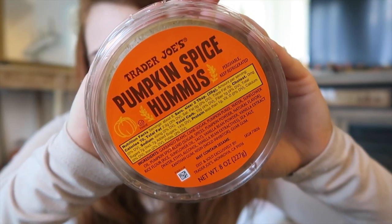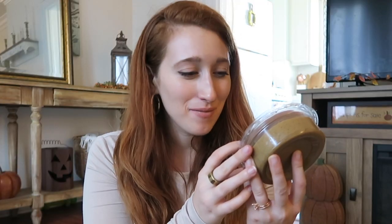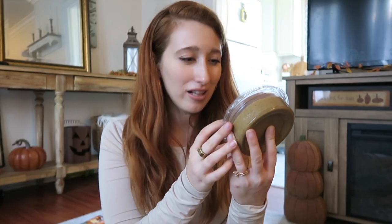Can you imagine my surprise when I saw pumpkin spice hummus? That was weird. And then I thought, well, it's kind of weird, and I'm kind of weird, so I need to try it. I just can't imagine. This reminds me of the chocolate hummus that they had, which I was not about. People loved that, loved it, and I did not like it at all. I have graham crackers. I'm gonna try to do that as a dessert hummus.